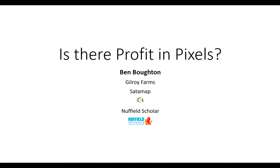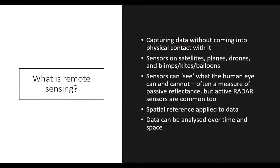It's great to be here and talk a little bit about is there profit in pixels? Basically, we're going to be talking about remote sensing, which is what we talk about when we talk about pixels. So my background, basically, I'm a farmer who's got an interest in remote sensing.